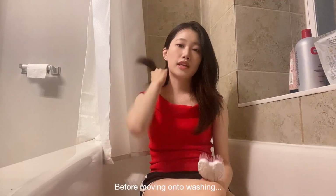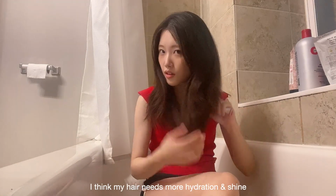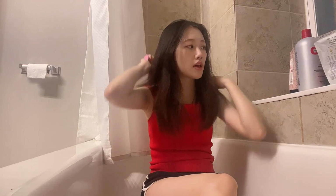So before moving into the actual washing, I'm gonna untangle my hair with this cute heart brush. And as you can see, there's not much to untangle in my hair, so it's not that my hair is super damaged, it's more like it doesn't look healthy enough. So I'm really looking forward to transforming it into a more shiny hair. And to do that, I really think I need strong hair masks. This hopefully will be one of them.